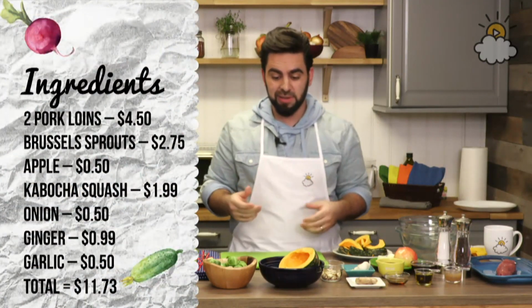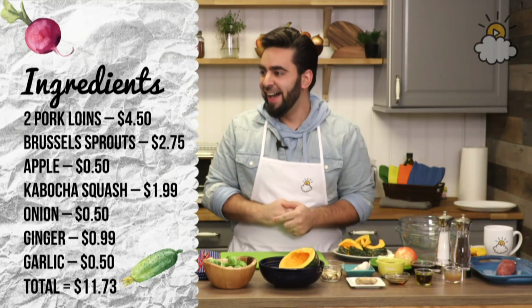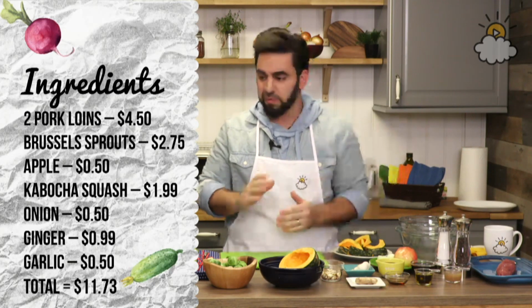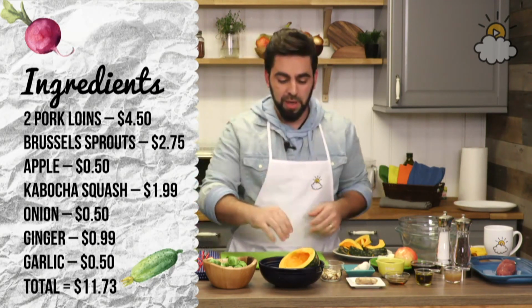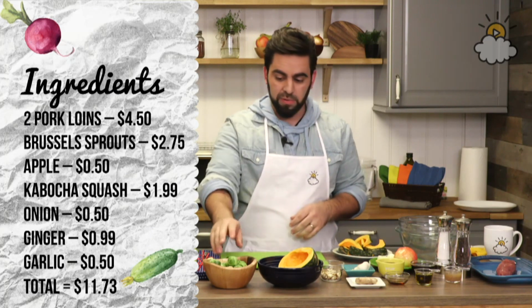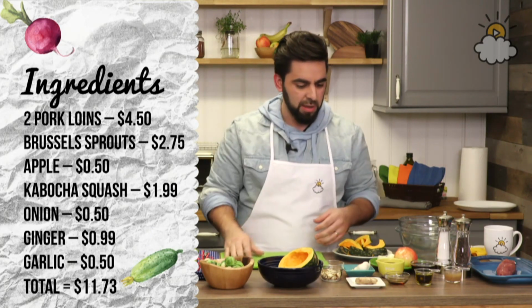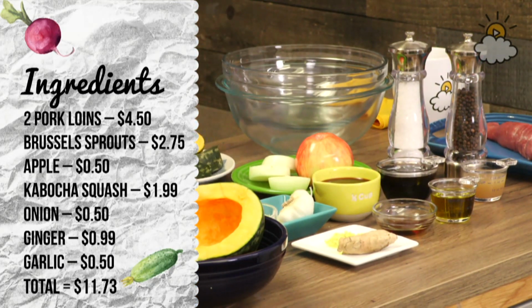So I had $12, and I made it even more complicated for myself. I went into Whole Foods, so that was a little more challenging. So we have a pork loin, which I could only get one, and we're going to cut that later for serving for two people. So that's enough for two people, and that was $4.50. We have our squash, which was just about $1.99. We have our Brussels sprouts, that was about $2.75. Our onion, just about 50 cents. The ginger, about 99 cents. Your apple, about 50 cents. And I think that's it.